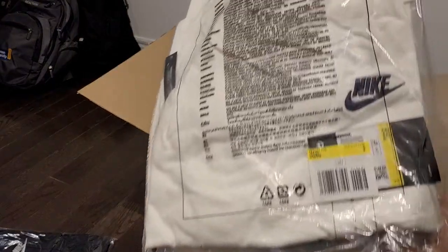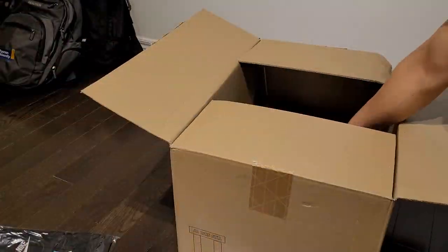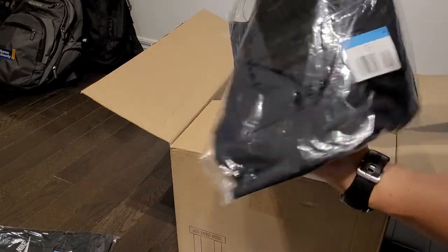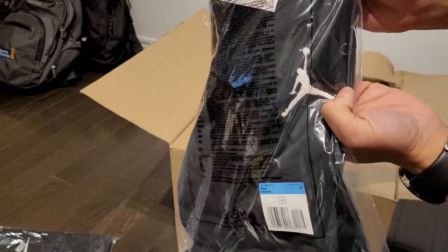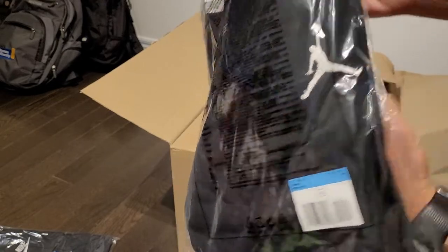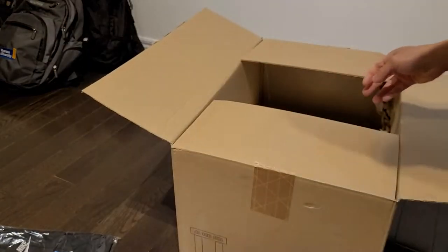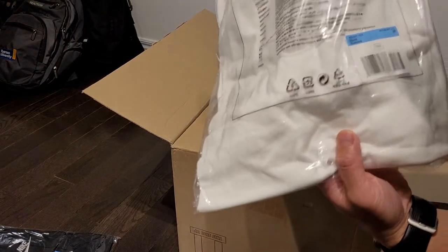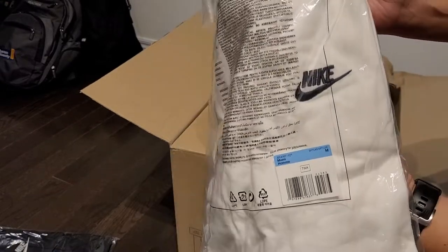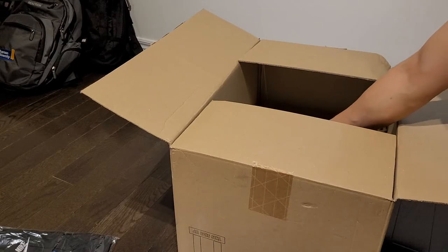A long sleeve Nike T for my buddy. I'll leave it to him. A short sleeve, another Jordan logo. This one's on the left side of your chest with the embroidered Jumpman. We'll do some comparison. Medium size T, white Nike. I think that's for myself.